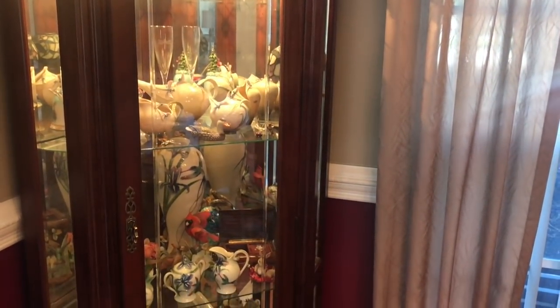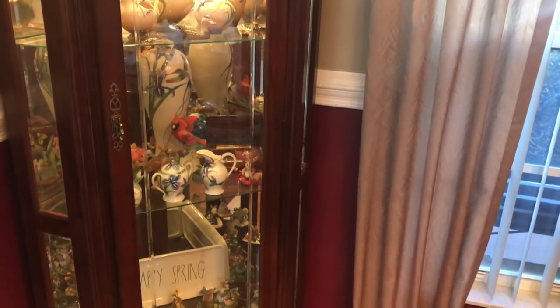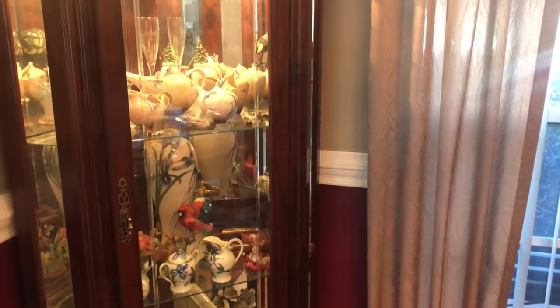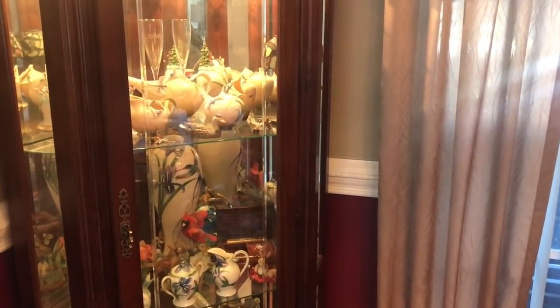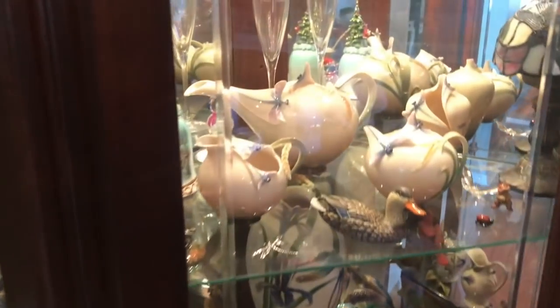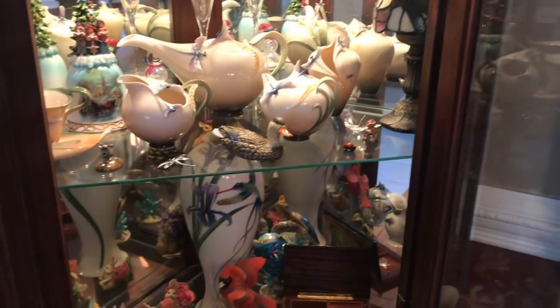And yes, you are looking at my hutch that's in my dining room. Before I get started, we are going to redecorate my hutch with some Rae Dunn pieces. But I want to share with you guys some things that I have inside here that hold a lot of special memories for me. Over the years, I have been collecting all these items.